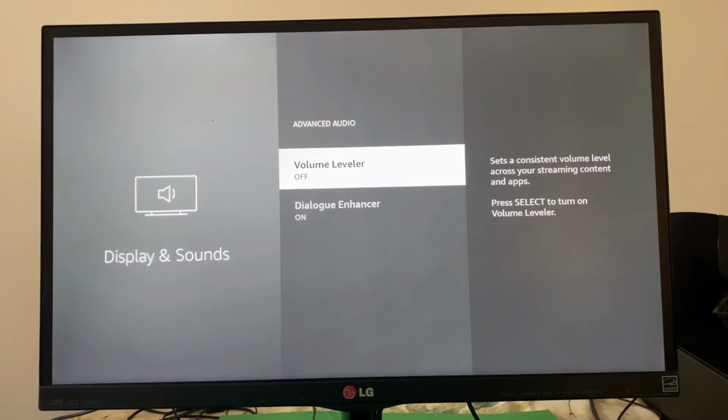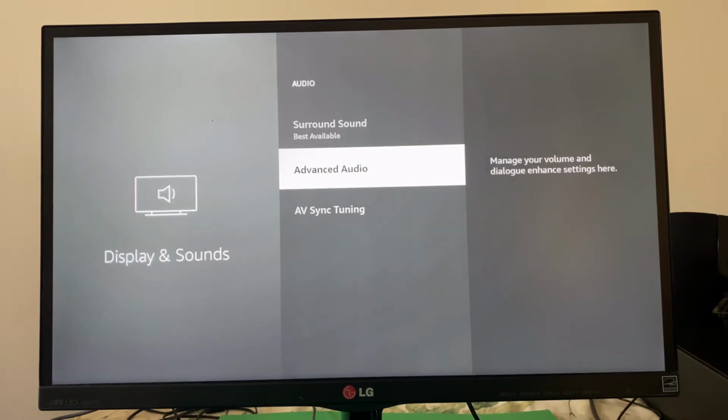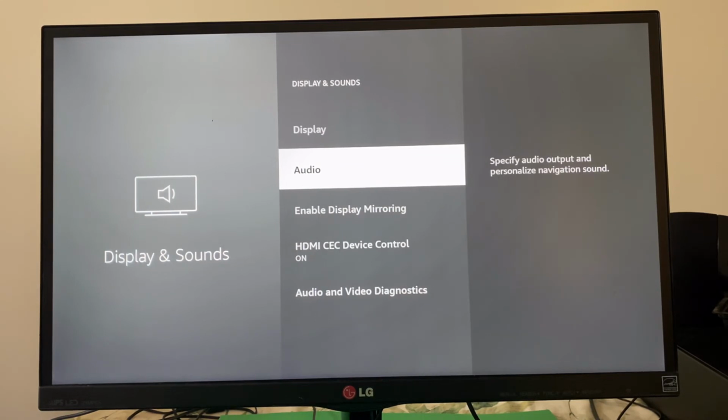And this is also nice as well. What I've noticed is these days movies, they don't typically tend to have a consistent level of volume. So in one scene of the movie, you'll get really loud volume, and in another scene you'll get really quiet volume. So this somewhat helps to limit that and make it more consistent. So I would change that.